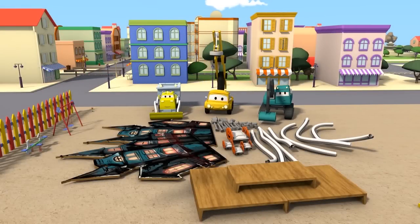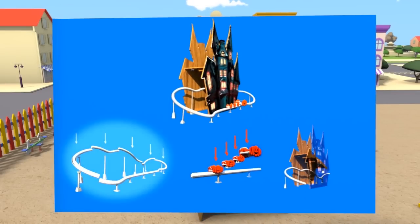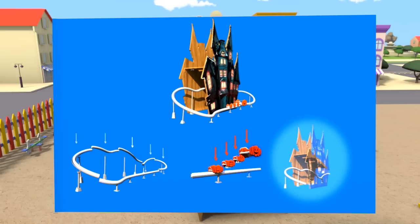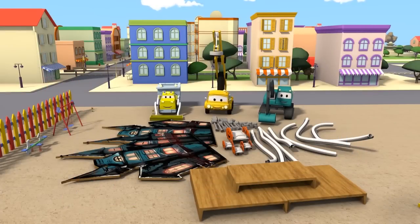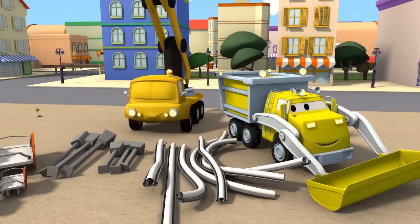Wow! It looks like this is going to be a big job, squad. Let's get to work. Step 1. Set up the foundation poles and attach the track. Step 2. Line up the wagons on the track. Step 3. Attach the walls and ceiling. First, we need to get these poles put up. They'll support the entire ride.